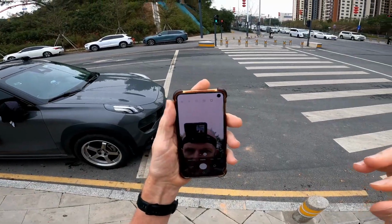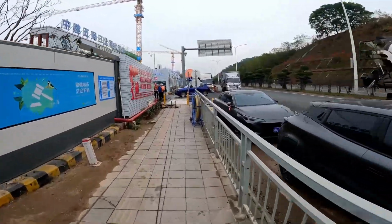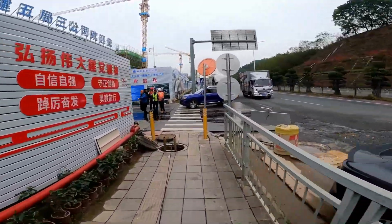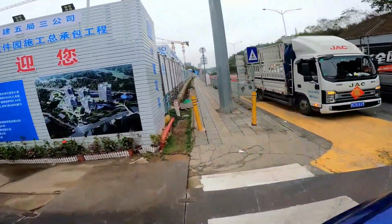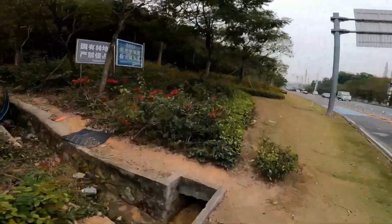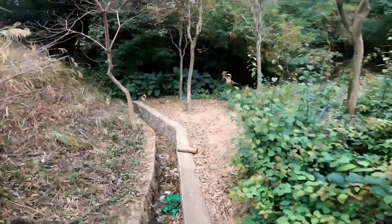Hi, I'm Peter. I'm going to take you on a run around my neighborhood in the forest and hills. To get there, I'm running past a couple of places, a construction zone here, and then along a busy road before I get off the road and go into the forest and the first hill.